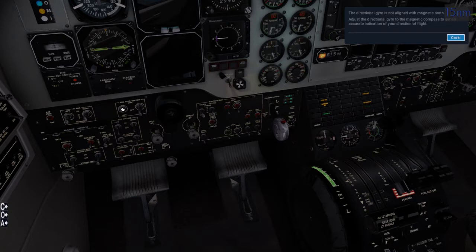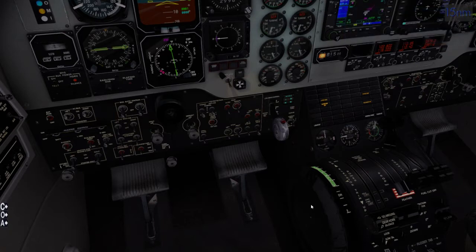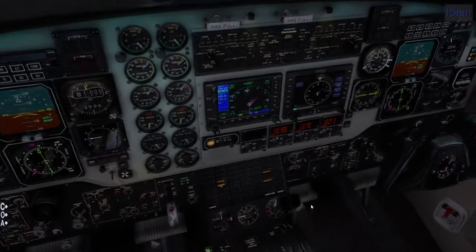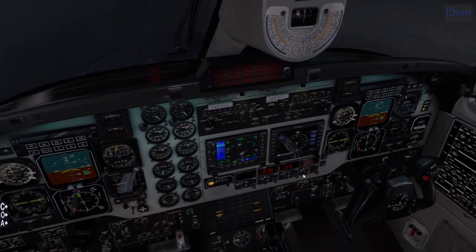Auto igniters off. And then avionics switch. And then AC bus. And now we can hit Y on our keyboard to reset our gyros. And hopefully they're happy. So let's go up here and check our compass, which I really need to make into a preset, because this is going to be every time now.